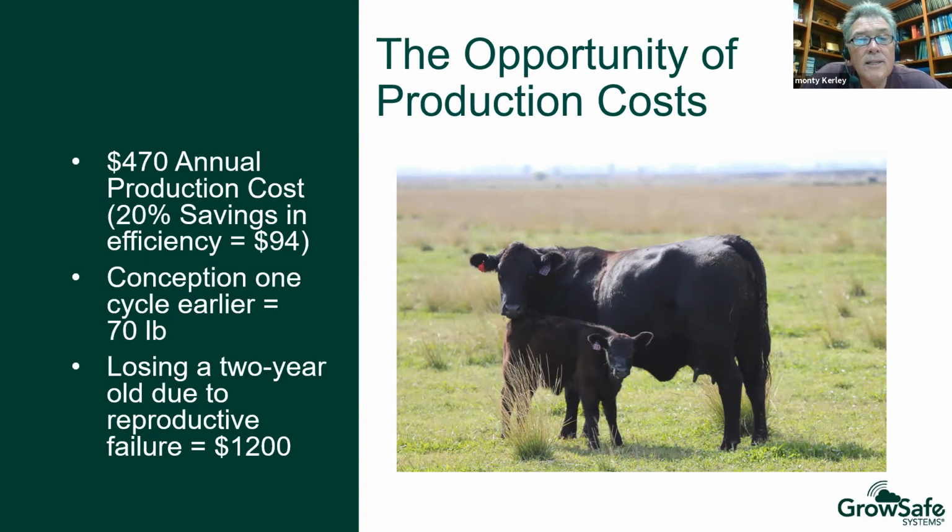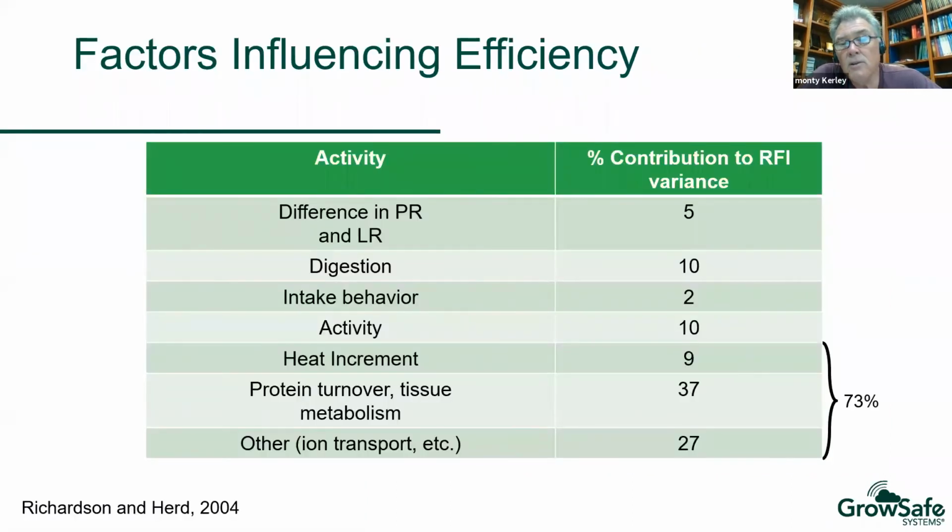Next slide, please, Bryce. So the next two slides I want to get into talk about the biology of this. Early work showed where variation in energy expenditure occurred among animals. One animal could be better at it than the other one. What's interesting, if you look at the bottom of this slide, heat increment, protein turnover, tissue metabolism, and then other energy expenditures like ion transport in the cell, it was estimated that almost 3/4 of the energy that a cell expends goes into that area of metabolism. And what we know is there can be great differences in the efficiency of cells between animals and how they go about these processes.